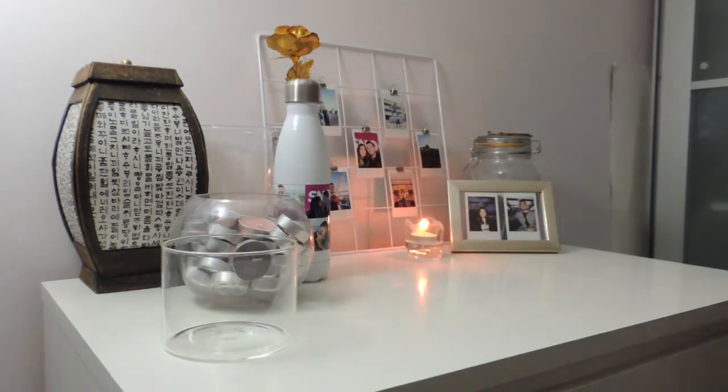Lighting a candle. Okay, final result. I'm gonna take you to see through all the drawers and how it looks, so come with me.